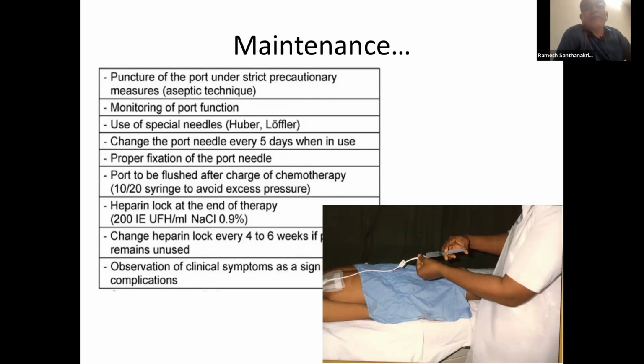Port to be flushed after the change of chemotherapy, and a 20 ml syringe is always preferred, because if you use a small syringe, it generates too much pressure. Heparin lock is needed at the end of the therapy. Change of heparin lock every 4 to 6 weeks if it remains unused.